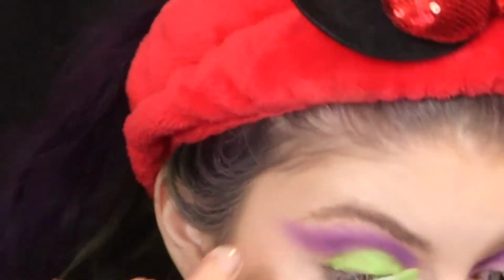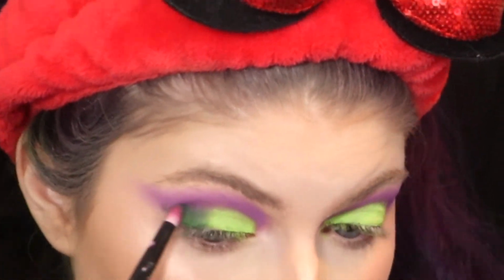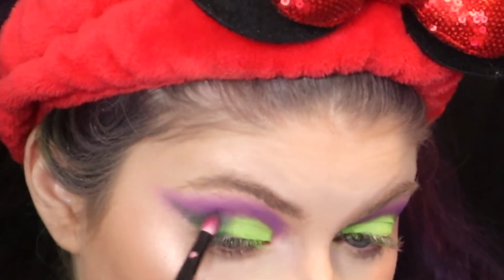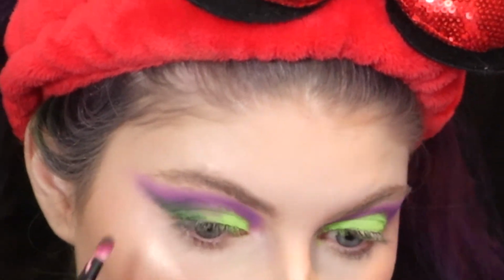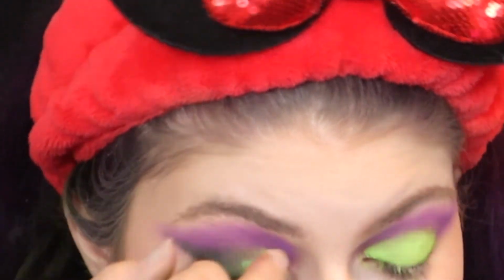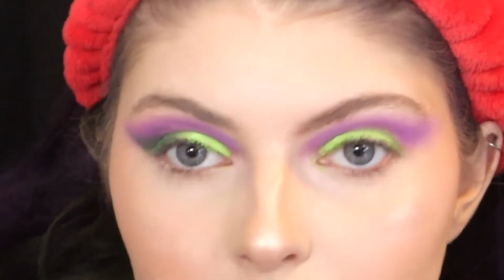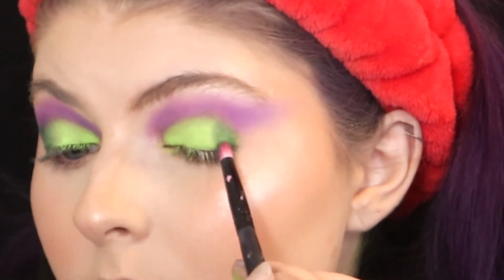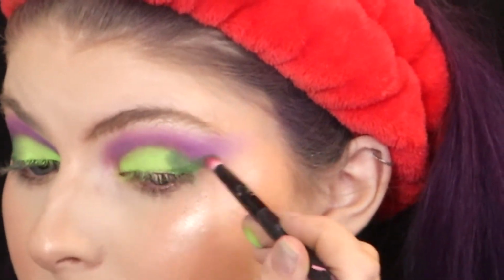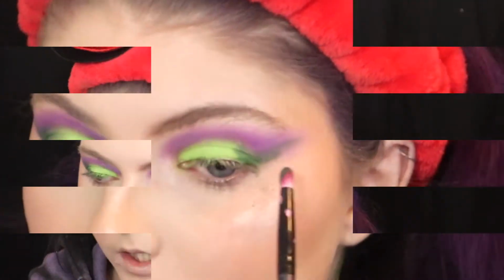I find that the green just packed on a lot nicer with my finger rather than the brush, so I kind of used the brush to outline where I wanted it, and then I packed it on. Here I'm taking a dark green shade on a pencil brush and making kind of a basic winged liner with it, but blending it into the green, as you can see. Just smoking that out. And I found that it worked a lot better to use a pencil brush like this one and just clean up the edges.